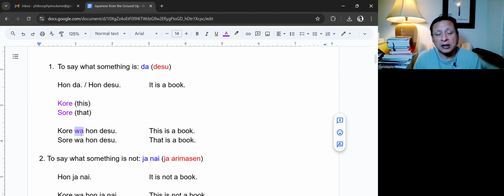So if we have this, kore wa hondesu, is a book. If you throw in the word kore, then you have to say kore wa. And what you're saying is, as for this, or as for this thing, it's a book. But the Japanese doesn't include all the words that the English does. So the English would say, as for this, it is a book, right? The Japanese are just saying, as for this, hondesu, book is.